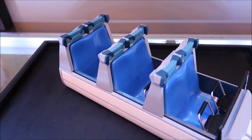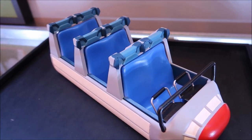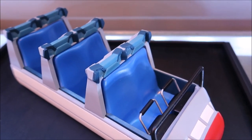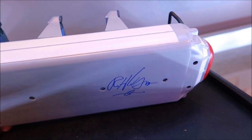Ooh, and this is something really unique. You can only find this here actually. This is a ride car reproduction of the Space Mountain ride vehicle in Disneyland. That is amazing. So detailed. And it's actually signed by Bob Gurr himself.